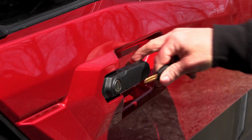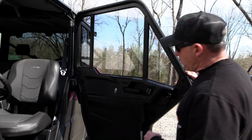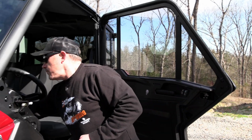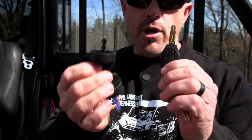I mean, it's neat because your door handle locks, and on the inside there's no lock. This is a separate key. This is not the same key as your ignition key. So you'll have an ignition key, and then you're going to have a door lock key. So you have those separated.